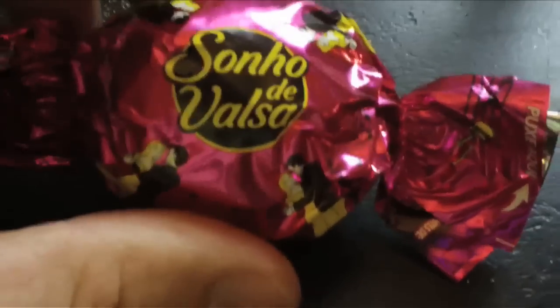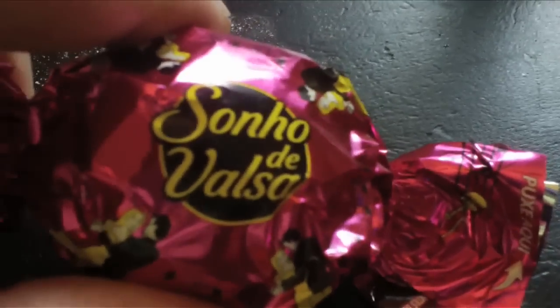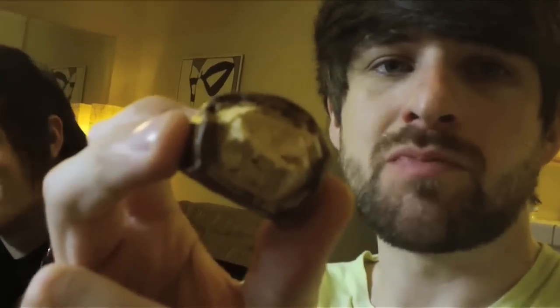Fuck that shit. Sonho de valsa, which means son of vaginas. That's gonna be tasty. I think we're all sons of vaginas if you think about it. Ew! No! We're all sons of storks, duh. Someone doesn't know about making babies. Oh great, it's another one of these. It's actually identical. Bulbous things. It's the opposite. On the inside is the other color. I don't like this. Blah. 1 out of 10.